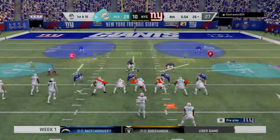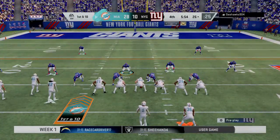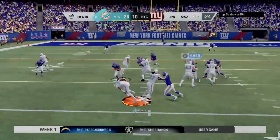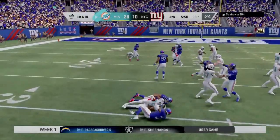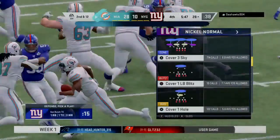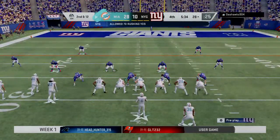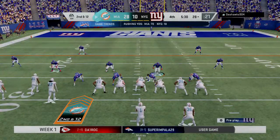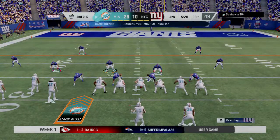Here we go. Out of the gun, Geis. And he'll lose yardage here, going down back at the 28. Now that sends him 2 yards in the wrong direction and leads to second down. So the opening play of the drive goes backwards. Now they'll come up on 2nd and 12.